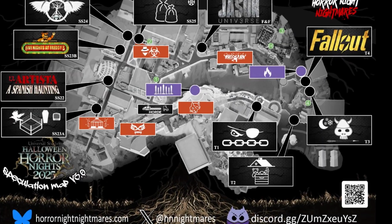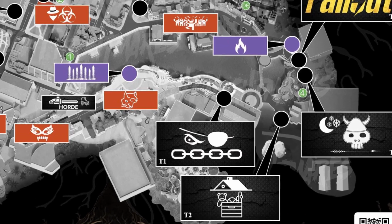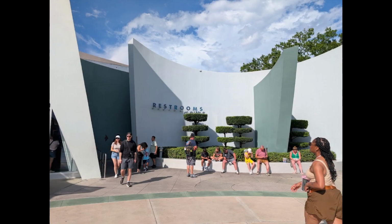All right, we're going to keep moving around now. We're going to head over to the, there's nothing in the Simpsons area. Nope. But should we come back to the bathroom over by Men in Black? Yeah, we should. You want to do that now? Sure. We're coming around, so let's hit the bathroom over by Men in Black.